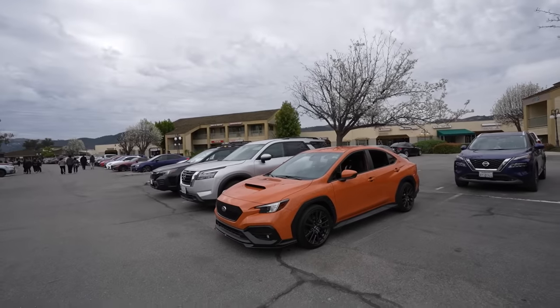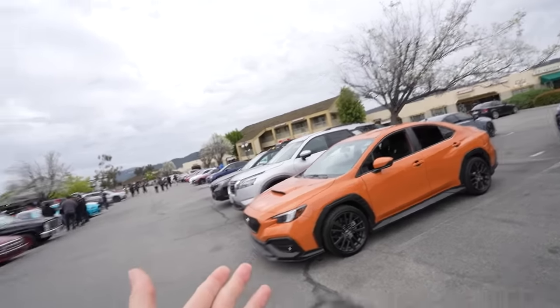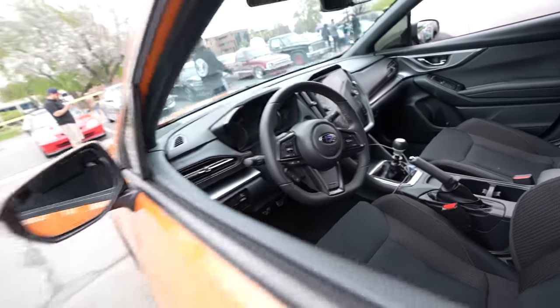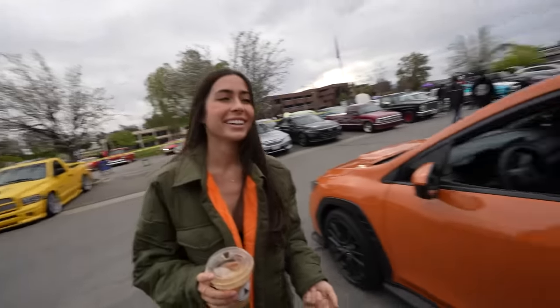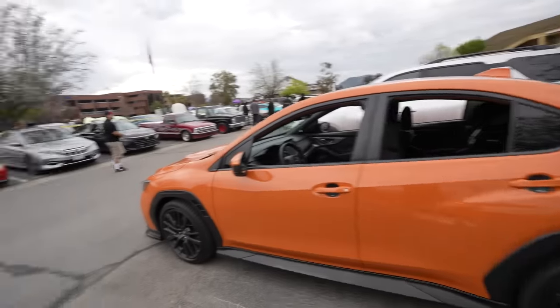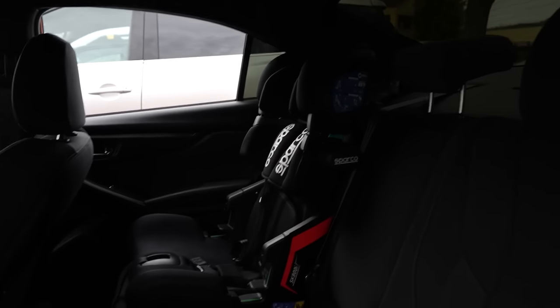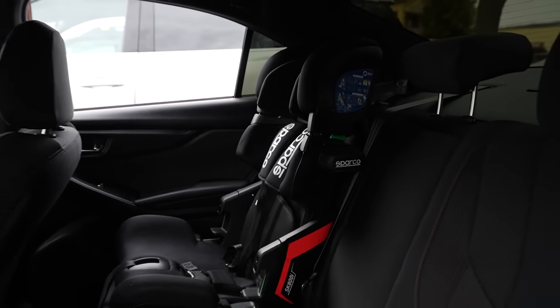These are really growing on me. Are they? They are. I don't hate it. I don't even hate the orange. No, I like the orange. Yeah, I do like it. It looks like it's a mix between the Crosstrek and the... Yes. Exactly what it looks like. But I kind of like it. Oh my God, that's gonna be us, little baby Murph, right in the car seat.